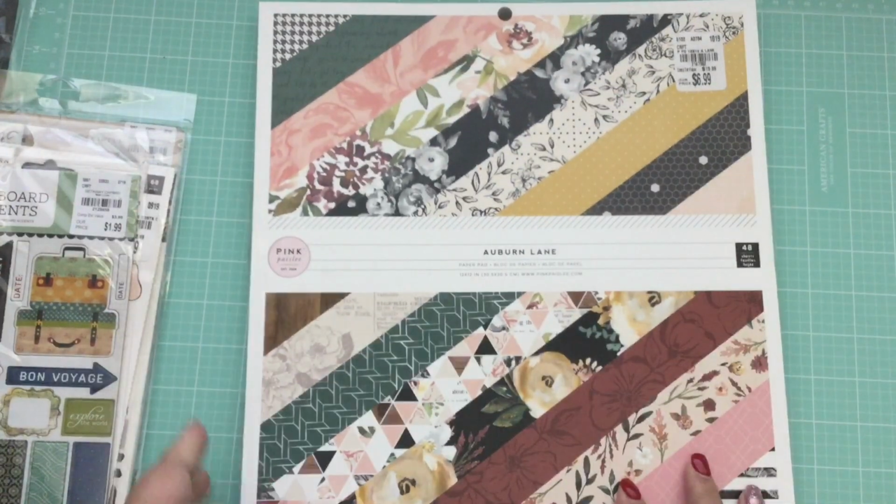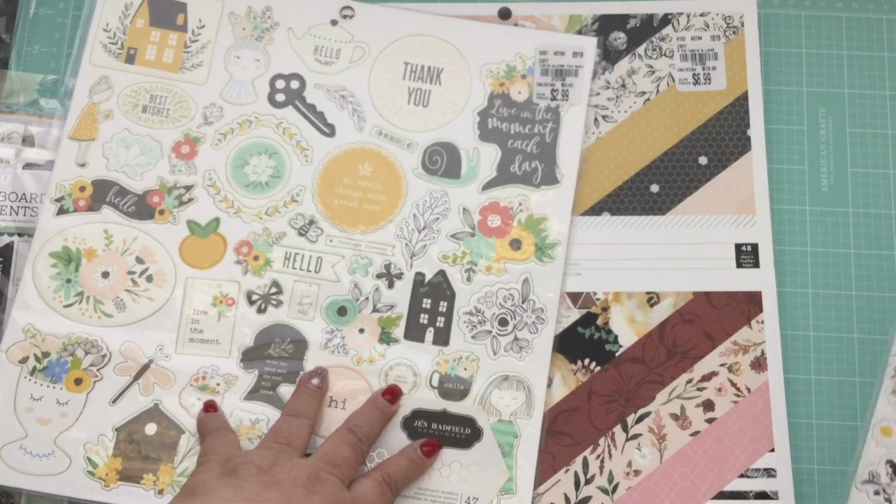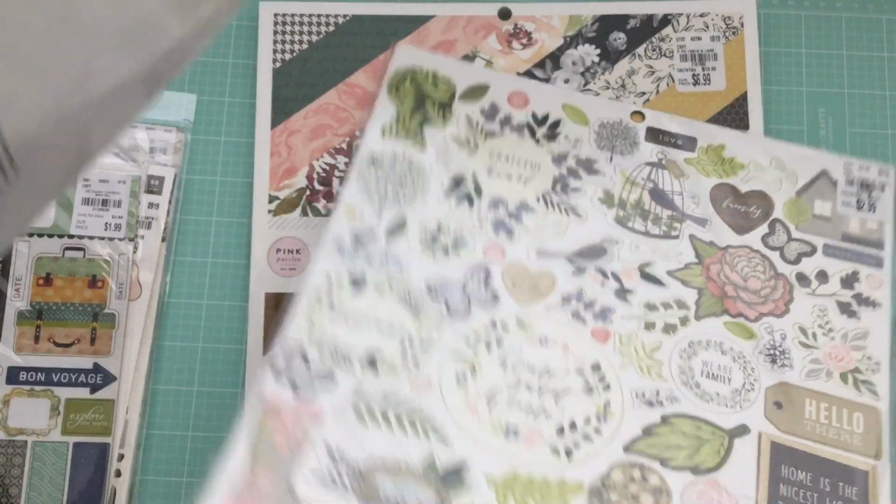But anyway, I got this. I figured this would go with this, and it also could go with that, because the colors, you know, could go together. So that's what happened.